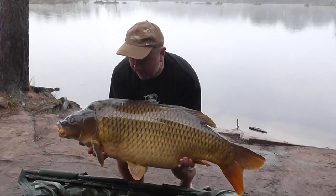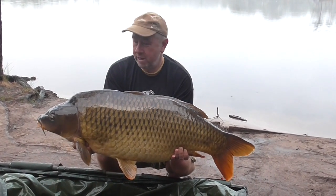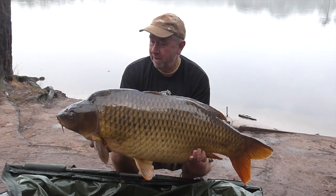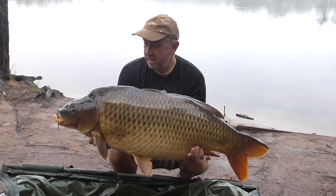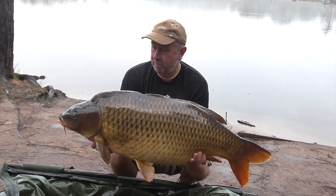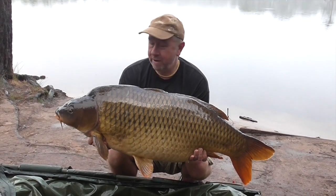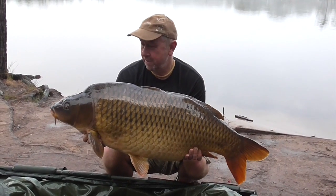Not a monster by Rainbow standards, but a good start anyway. 49.5, first morning on the lake. We're in 1 and 2 this time, and it was the first time I've tested out a new bait here, the tandoori garlic, and I put about 4 kilos out last night. I guessed it might be a good bait here, and it's still early days yet, but they certainly got through a bit last night. The bait had been out about 12 hours, so they munched through a fair old bit, and there's a lot of fish showing out there, so I think there'll be a few more. But anyway, nice start.